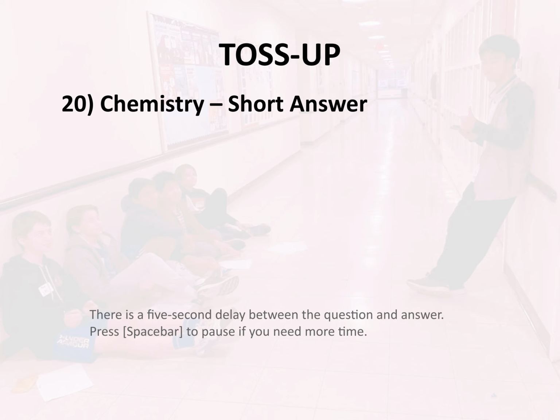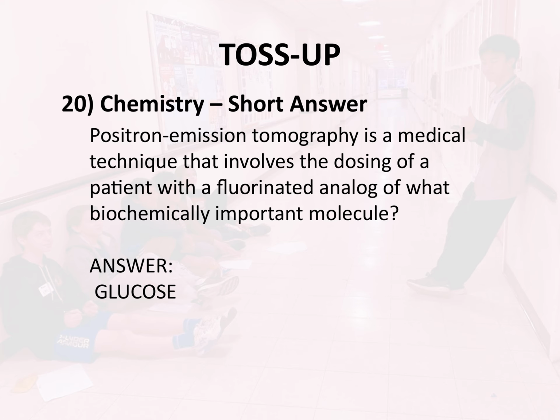Toss-up 20. Chemistry, short answer. Positron emission tomography is a medical technique that involves the dosing of a patient with a fluorinated analog of what biochemically important molecule? Answer. Glucose.